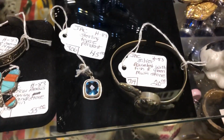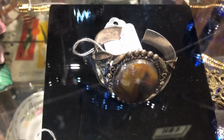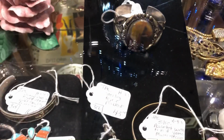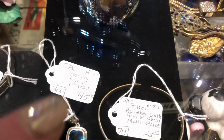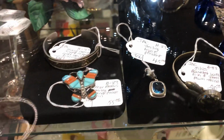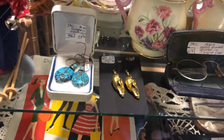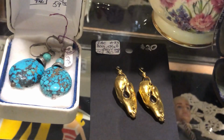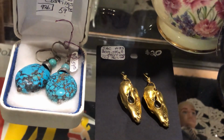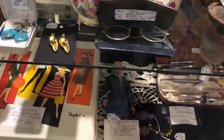Only $20 for that silver. $195 for that one. This one here must be Mexican silver. It's usually a little cheaper. Dinosaur skulls, that's funny. I think that's dinosaur skull. Okay, I saw a couple other things, so let's go in.